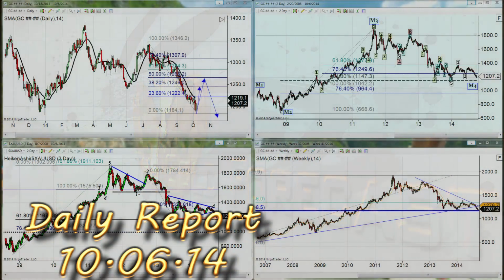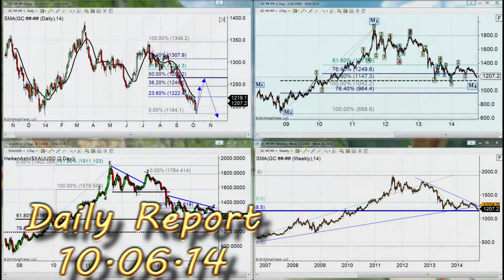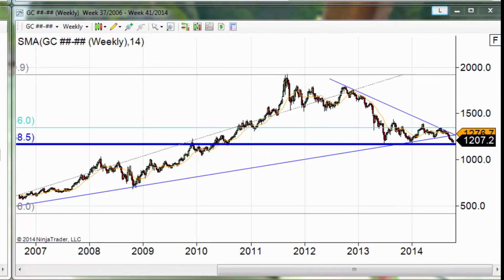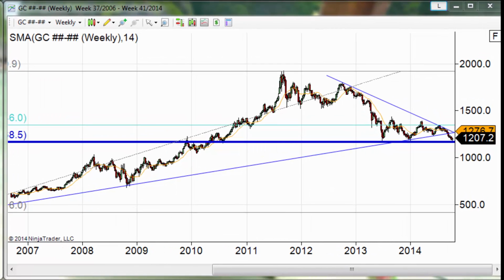Just before 11 o'clock in Honolulu, 5 o'clock in New York on Monday, the 6th day of October, 2014, and this is the daily report for gold and silver.